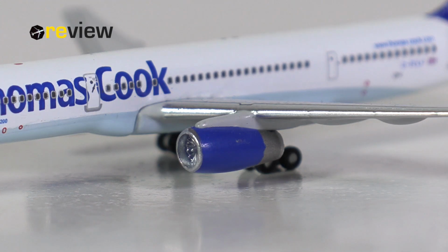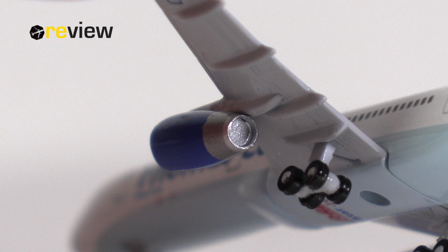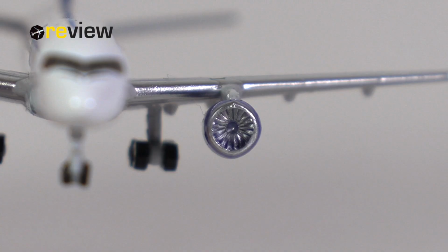The engine nacelles have been given the dark blue color from the Thomas Cook color scheme, and the silver leading edge has been printed on, but no other printed details can be found here, which perhaps is a little bit disappointing. The physical detailing, from the backside, it could be better, but it's also really not that bad, especially not for a model from that time period. And when we look into the engine from the front, we can very nicely see the engine fan blades.